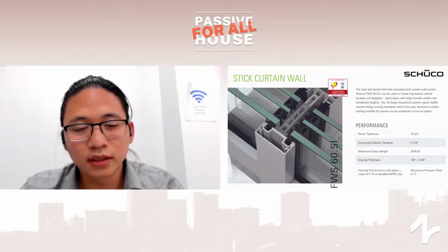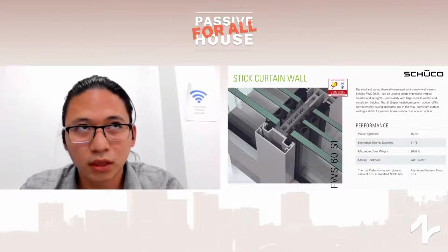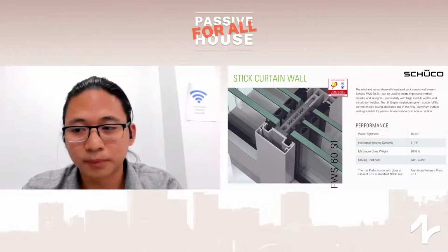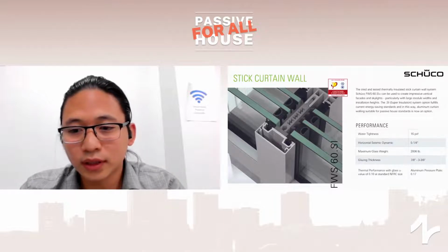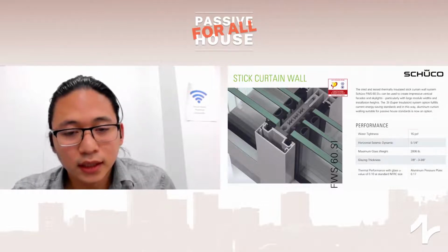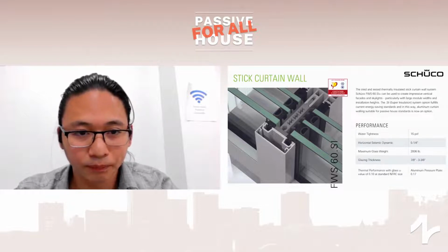So the stick curtain wall system is basically the parts are all fabricated in the shop, and then these parts are delivered and installed on site. This is also a Passive House certified component. And the one thing I would like to highlight on this cross section right here is the highly insulated isobar right here in the middle.